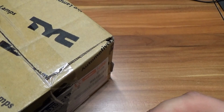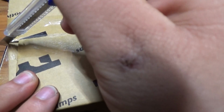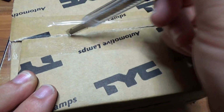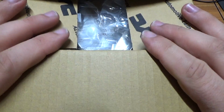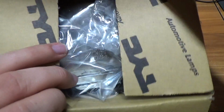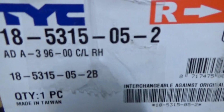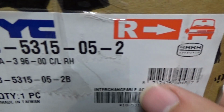Wow. Automotive lamps. Wow. I'm so excited. Automotive lamps from Taiwan. Wow. From Taiwan. €8 in this part.